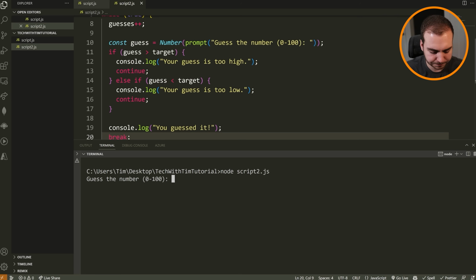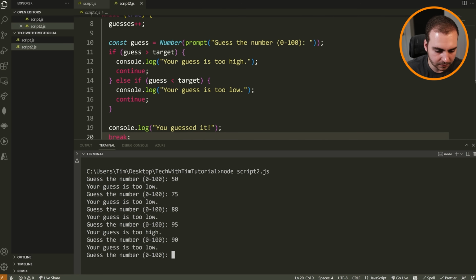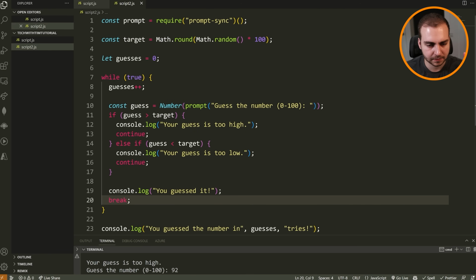So if I go here, we can do this: too low, 75, too low, 95, too high, 90, 93, 92. Okay, you guessed it, and notice this works exactly as it functioned before. Okay, I think that's going to wrap it up. Let's move on to the next project.